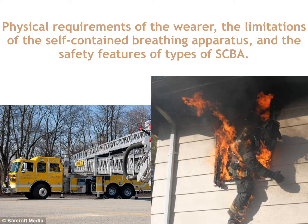Now, the limitations of the SCBA really comes down to time. There is only X amount of air pressure in the bottle. We don't care about time on the bottle because each person is going to breathe air at a different rate. A really large person is going to consume a lot of oxygen very quickly, and a small person is going to consume a smaller amount of oxygen in a longer time.